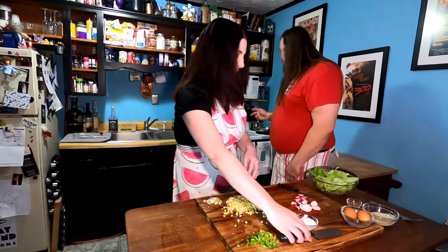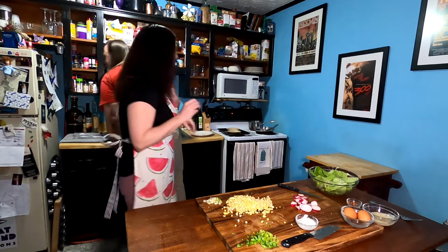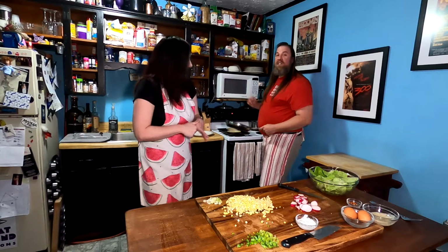So what else do we need to do? Am I clear to go ahead and put these in the oven? No, because we got to fill them first. Oh, we got to do the corn first. Got a little bit of stuff happening before those go in. No, they're not pre-baked. This is my first pie crust experience, as y'all just noted.